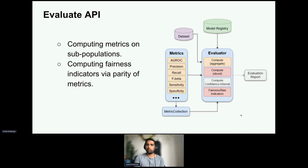And so what we do to achieve this is we implement an evaluator module that has a compute method, which can then compute the different evaluation metrics given a data set and a list of metrics that need to be computed. And the results of that evaluation are then used to generate the actual evaluation report.